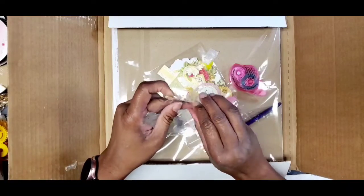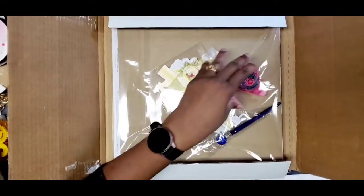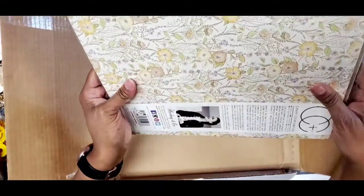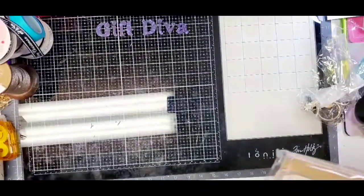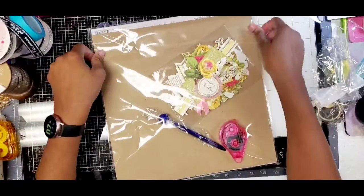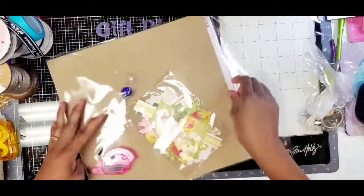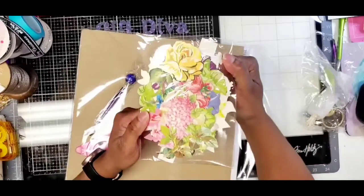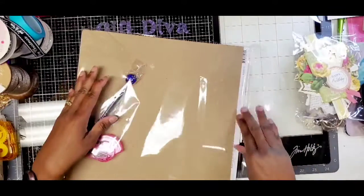So let's see here. Let's put this to the side. And then I've got paper. Oh, my gosh. She has brought me some Craft Consortium paper. Girl, what did you do? Okay. So I have some die cuts. Thank you. I will add these Anna Griffin gems to my stash. Thank you so very much.